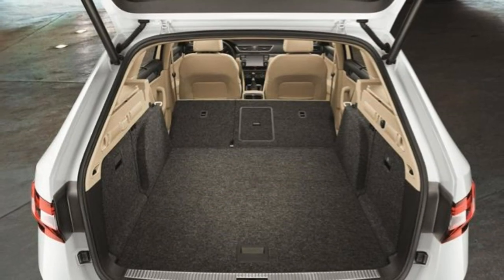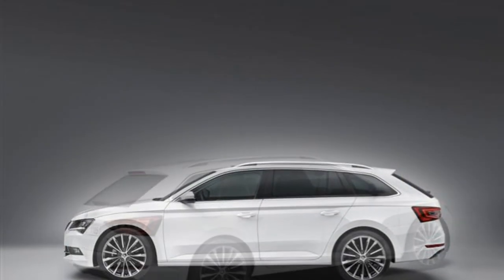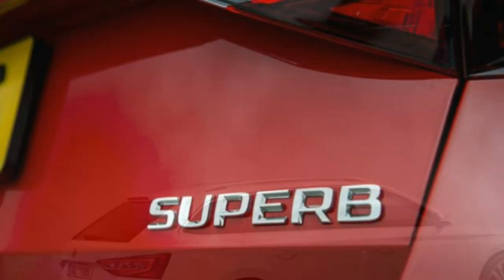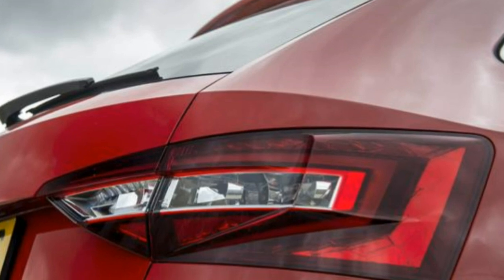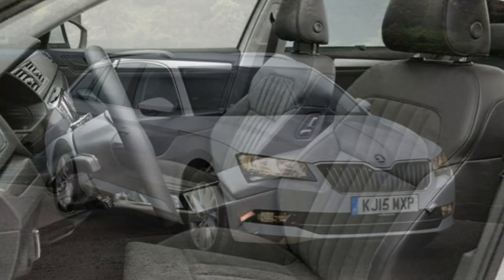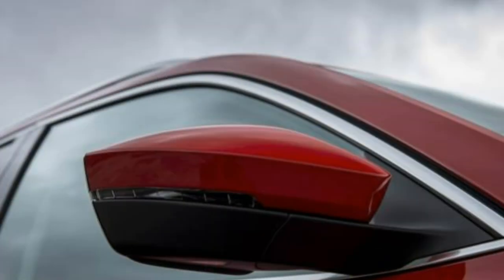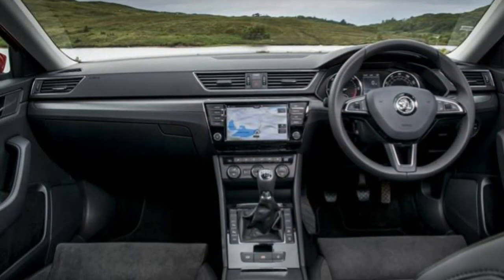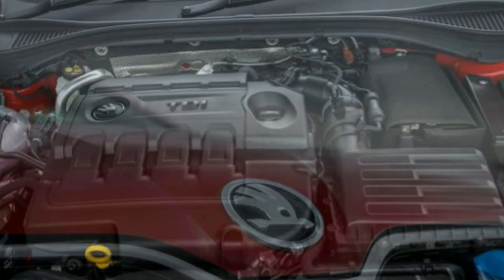Aimed squarely at company car drivers is SE Business, which builds upon the SE's generous kit count to include the Stratos design of 17-inch alloy wheel, LED rear lights, parking sensors front and rear, the upgraded Amundsen infotainment system with sat-nav and Alcantara upholstery. More luxurious appointments come by way of the SE L Executive line, which has 18-inch Zenith alloys, bi-xenon headlamps with LED day-running lights and headlamp washers to the SE's exterior specification.